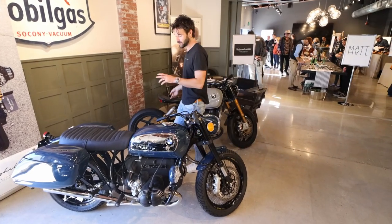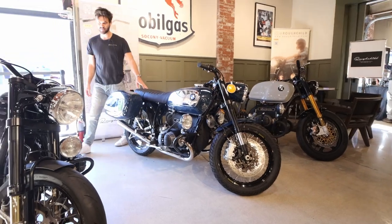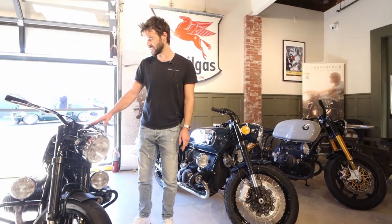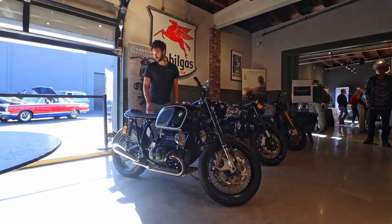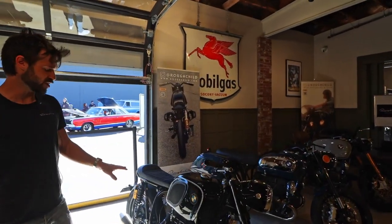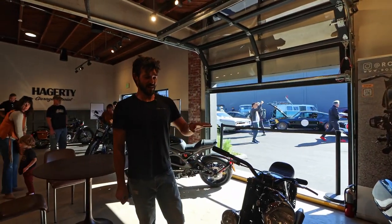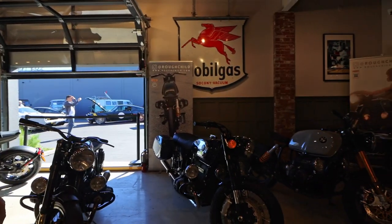It's our bobber. This is our new freeway flyer. It's going to Texas. And this is a 1970 R75 that's been rebuilt with a stroker motor. We're on, what else do we have? There's so much going on this bike, I can't even remember. But yeah, the main MO is horsepower, suspension, and brakes on a classic platform.